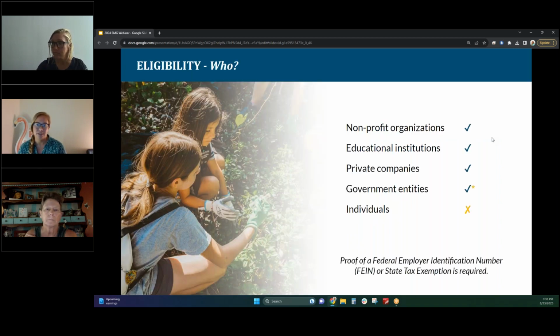And getting right down to the details. So who is eligible to apply? Any registered nonprofit organization, any educational institution like grade schools, community colleges, universities, private businesses are also eligible. And because this grant is intended to be used by and for the community, government entities aren't the target applicant, but local, county, and state governments can apply if there's a really strong community engagement piece of the project.